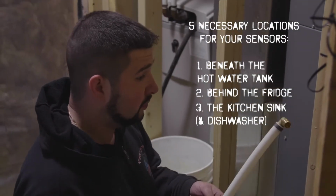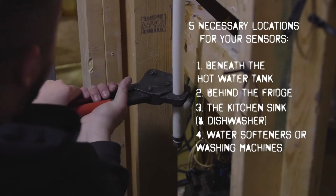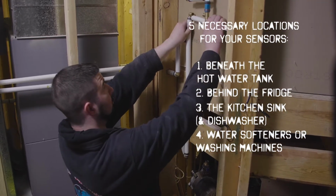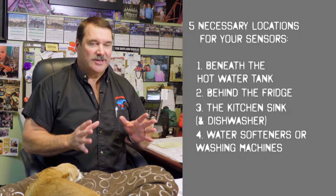The next one is any softeners or washing machines. They are very, very popular. Your washing machine malfunctions, blows a line in the back or has a small line in the machine, it's going to come out on the floor too, especially if it's on the 2nd story, and you just want to have that in your repertoire of stuff to do it.